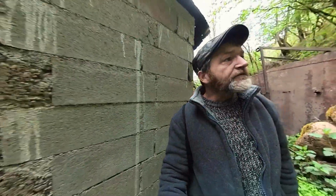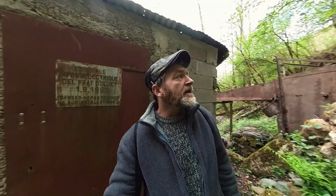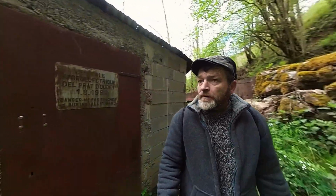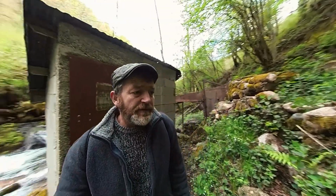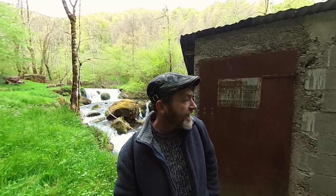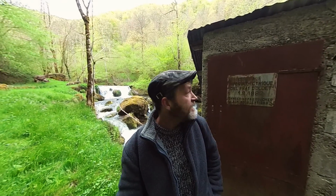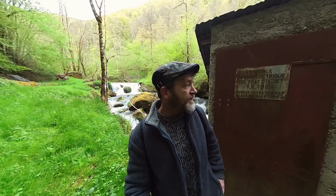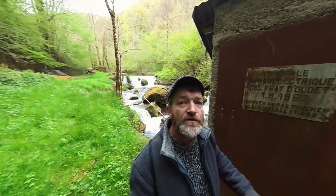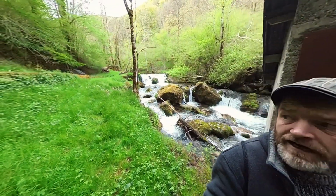So I've tried asking around the village, but nobody really can give me any information or the history. But I'm kind of guessing possibly it used to be a mill used for something else originally, and it's been modified in 1982, if the date on the door's correct, to generate electricity.